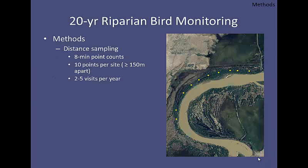At each of the sites, we conducted distance sampling, where we recorded all the birds heard and seen for 8 minutes, as well as the distance to the birds from the survey point. We had 10 survey points per site. Each of these was visited at least 2 times a season, up to 5 times a season, with the surveys occurring generally from about mid-May till the end of June.